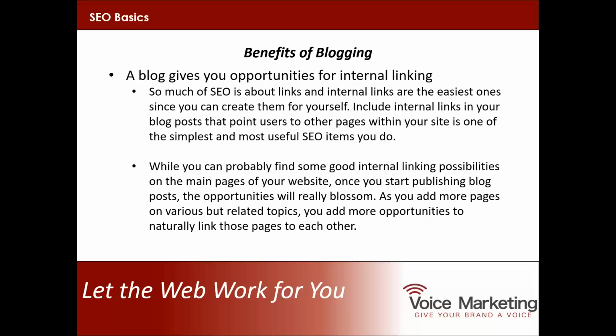Or, as you're going to see in a moment, we'll either look at a site overall and say what keywords are lagging, or we'll pick specific pages that we want to really hit up in the rankings. And based on that page, we'll come up with the keywords that we think are most important for that page, and then we work those keywords into the blog.